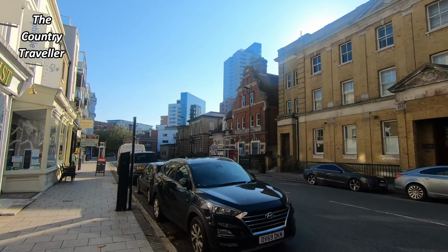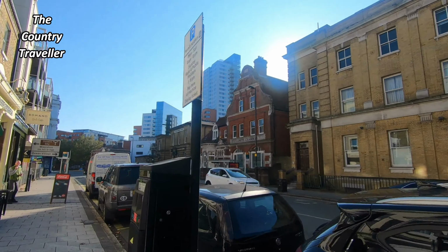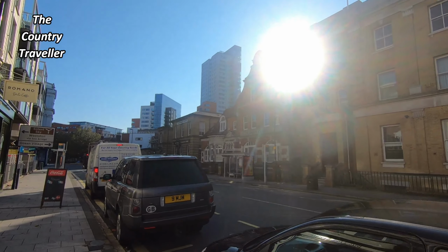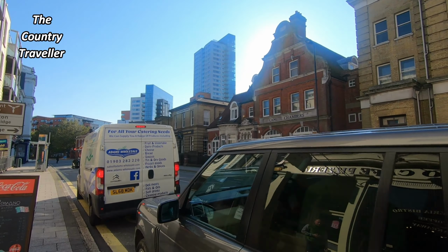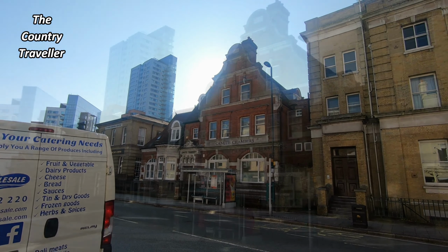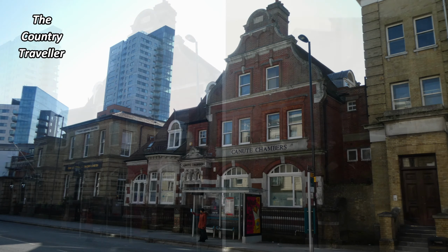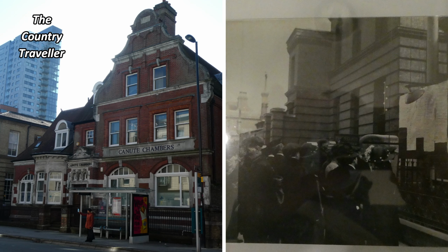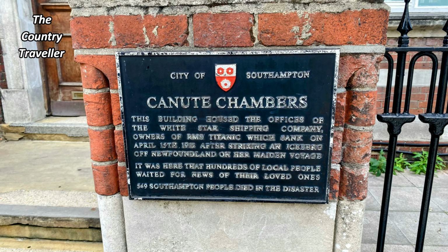If we continue along the road, we'll come to Canute Chambers. In 1912 this was the local offices of the White Star Line. Following the sinking, this street was packed with relatives desperate to see if their loved ones had survived the tragedy. For days, the steps of Canute Chambers were besieged by hundreds of people eagerly awaiting any news that would trickle out. Sadly, most of them would be disappointed.